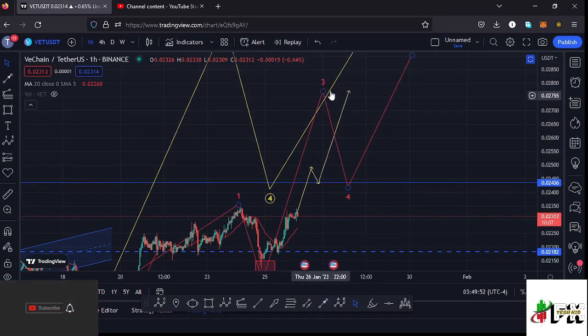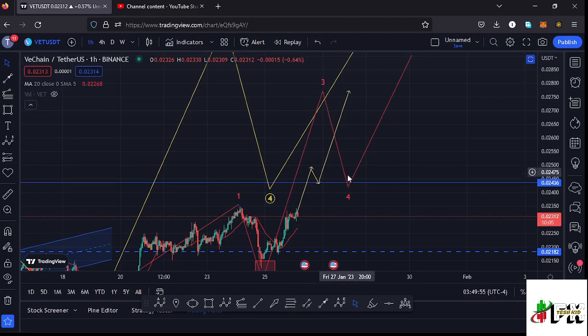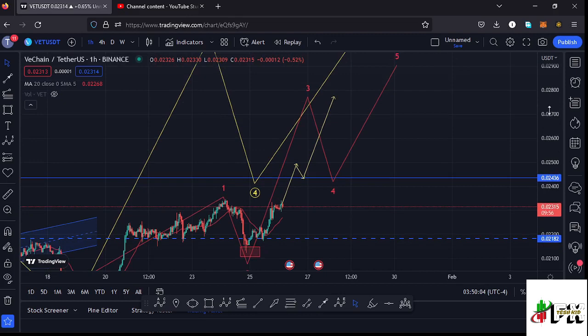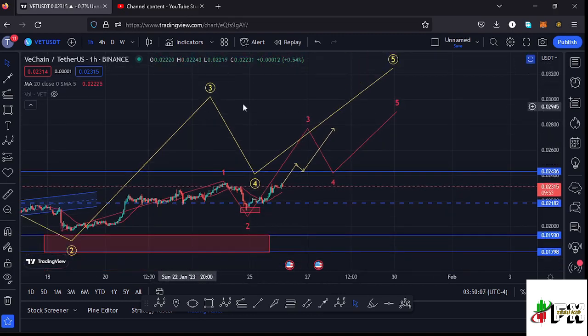And once we complete the formation of this wave 3, then we can expect a wave 4 and then continue pushing even higher in the formation of that wave 5 to complete our larger Elliott wave count 3 to the upside here on the Vechain chart.